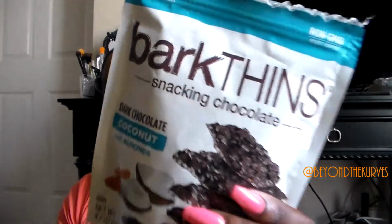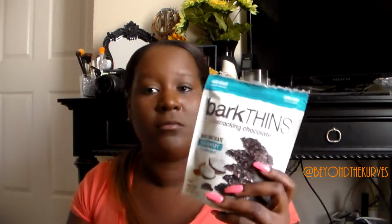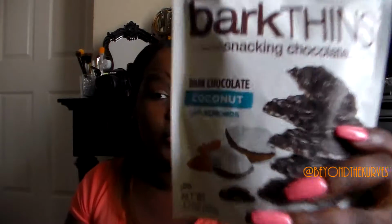It's called Bark Thins. Let me put it up close so you guys can see. Bark Thins. And the bag is so little. I thought I was going to go in there and see a potato chip size bag, like the big bags. But no. It's actually pretty thin, and I can put it in my purse and have a snack on the go. But like I said, Bark Thins, y'all should try them. They're really, really good.